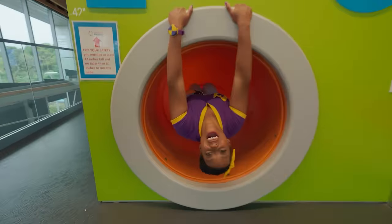Do you see any other shapes? Yeah, a red circle. And this ball is here too. Should I throw the ball through the circle? Okay, let's do it. All right, ready? So long, ball. Woo!